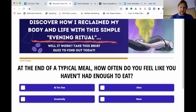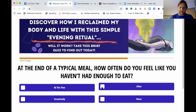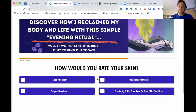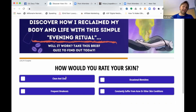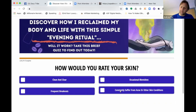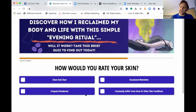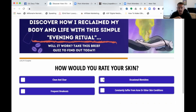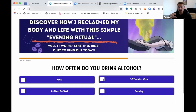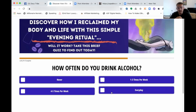Yeah, awesome. So at the end of a meal, how often do you feel like you haven't had enough to eat? Let's just say often. How would you rate your skin? And again, how many people answer clean and clear out of this, roughly? The people that you're targeting, do they have skin problems, blemishes? Yeah, I'm seeing the majority is steering towards occasional blemishes. Okay, but we have an even split? It's quite even. It's interesting analysing the data.